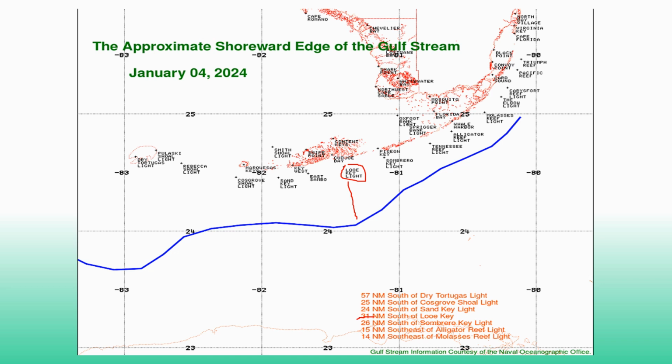Every once in a while it'll be just a few miles south of Looe Key or the American Shoals Lighthouse, which makes a nice easy run out to find it, but I always check. I like to know where the leading edge of the Gulf Stream is.